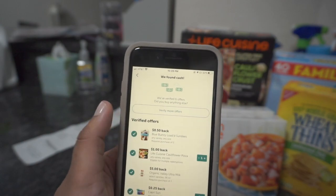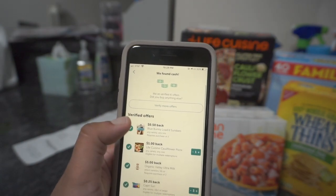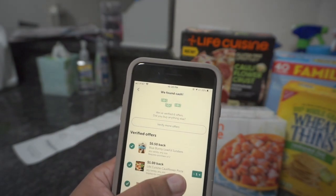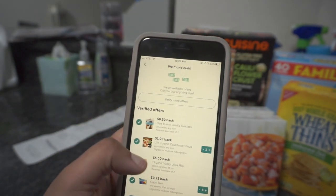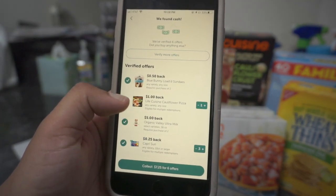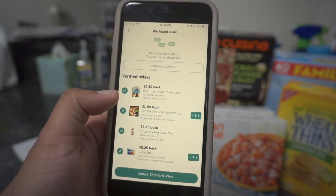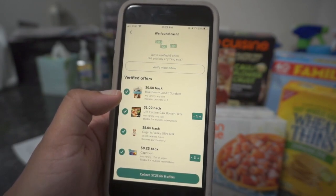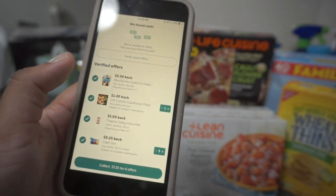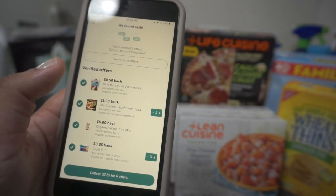I got 50 cents back for buying 2. The Life Cuisine cauliflower pizza, I have $1 back for buying that. The Organic Valley Milks, I have $5 back for buying 2 of those. The Capri Suns, I have 25 cents back times 3 for buying those. It didn't catch my Lean Cuisine, so let me add that really quick.